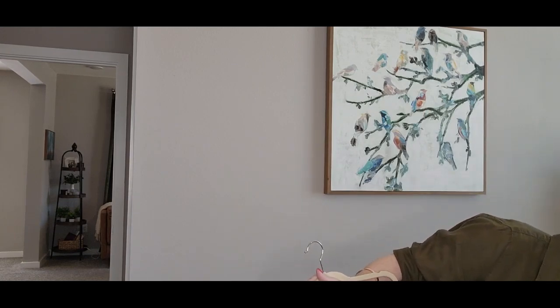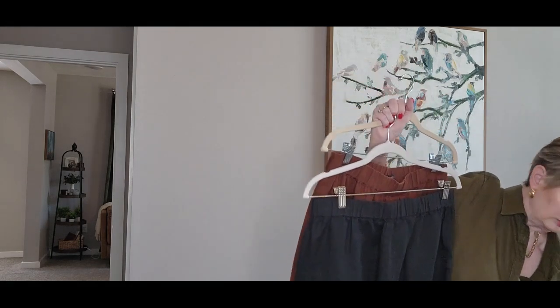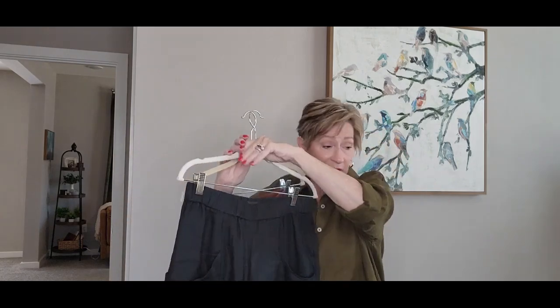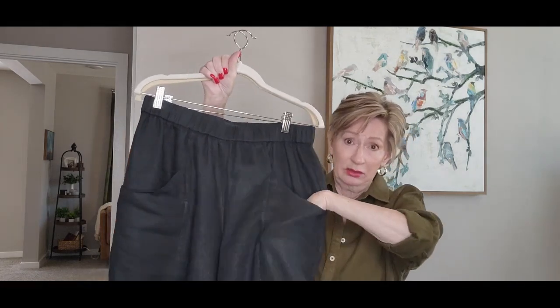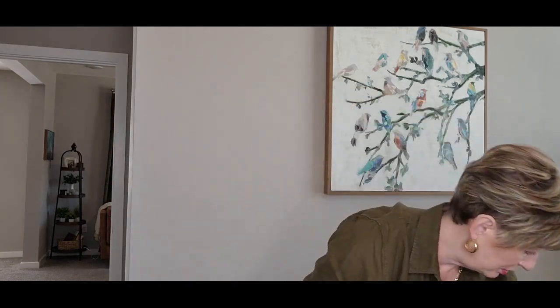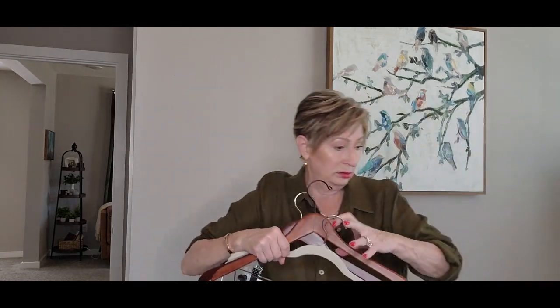Let's see, I also have the same style in black. Let me get that up here. So the black and these are the same style. These are the tapered ankle with the pocket at an angle. And then the others that I have are the, where's my book?